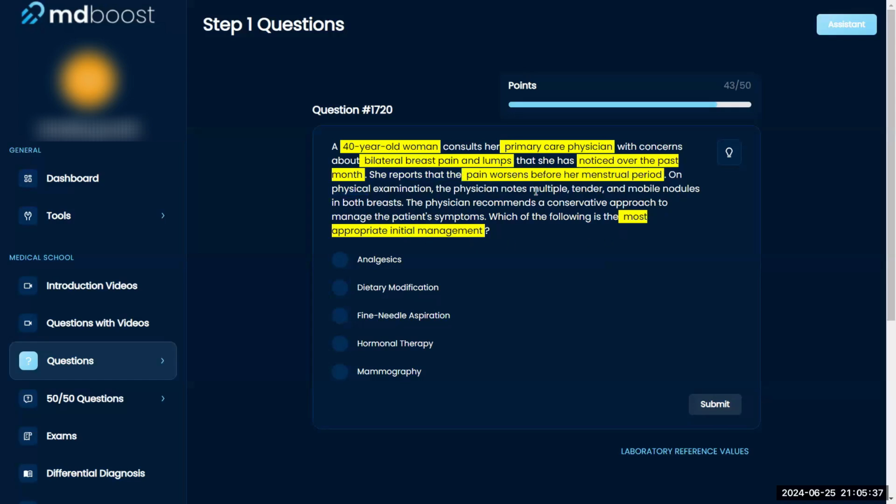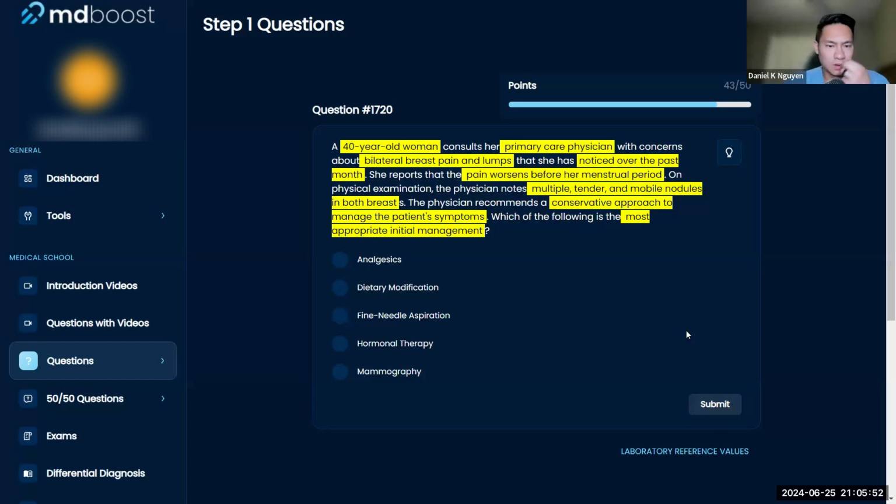On physical examination, the physician notes multiple tender mobile nodules in both breasts. The physician recommends a conservative approach to manage the patient's symptoms. Which of the following is the most likely initial management? Pain worsens during menstrual period. So give me a diagnosis.